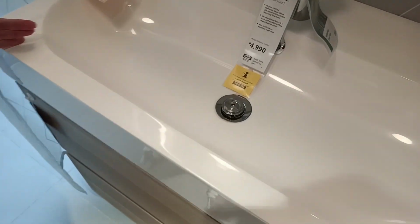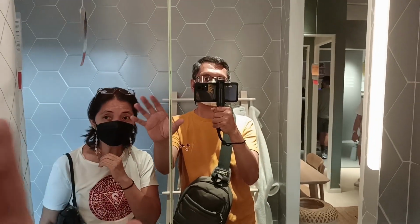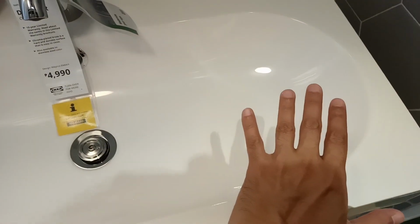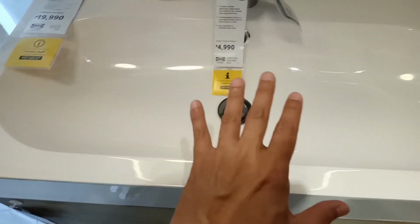Maganda yung ganitong malaki kasi when you're, you know, washing your face and your arms are out like that. Sorry. Yeah, so you need this space. Otherwise, you'd only be getting the floor wet.